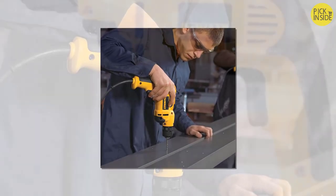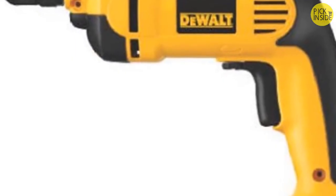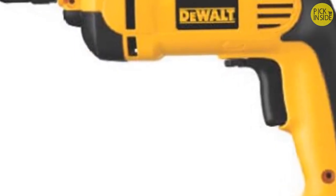People who have used the DEWALT drill have called it awesome and have said that it's the best drill they've ever owned. Although some have complained that they think the drill's trigger is too sensitive, others claim that it's just right.